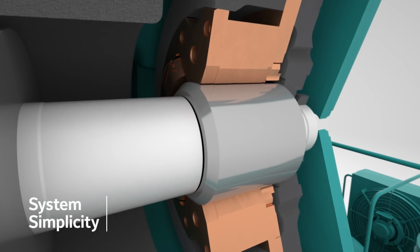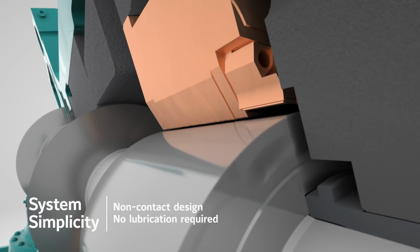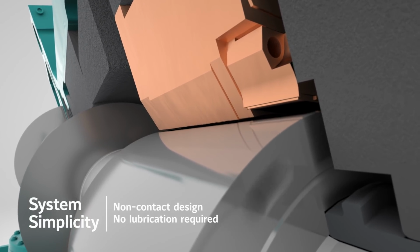Although every chiller requires maintenance, the non-contact design of the York YZ driveline delivers dramatically reduced maintenance costs over the life of the chiller.